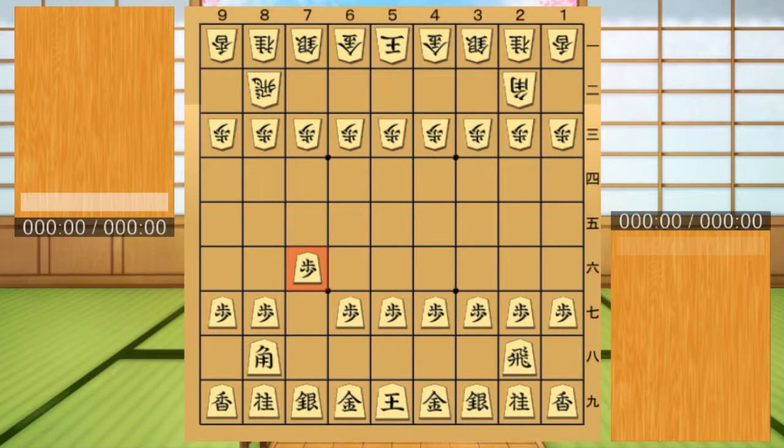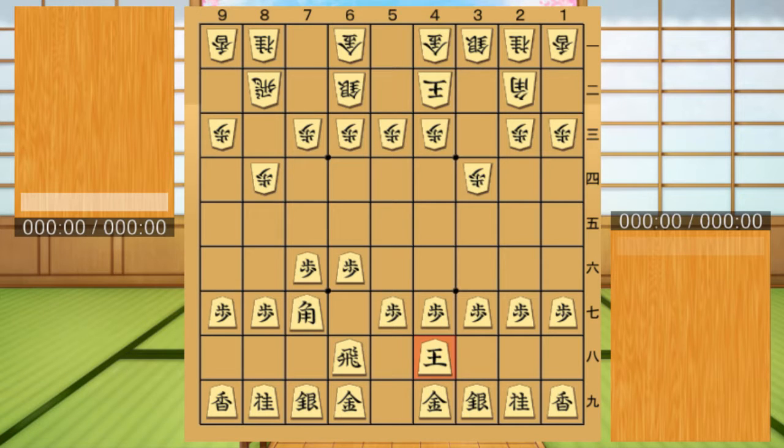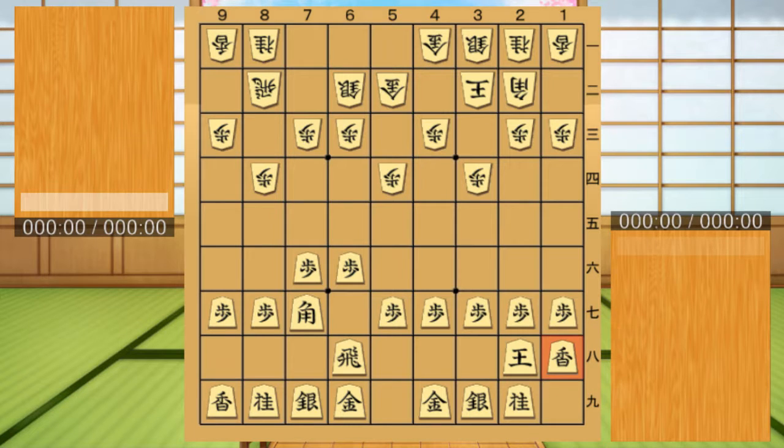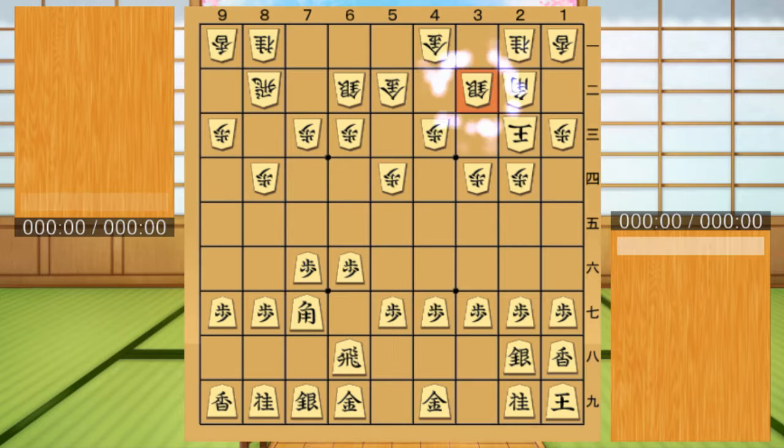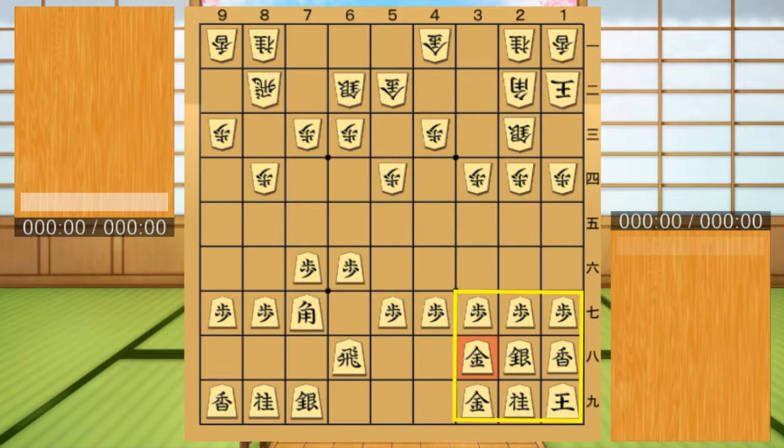Next, I will introduce Anaguma Castle. Anaguma Castle is one of the strongest defense formations. However, the weak point is that it takes time to assemble.